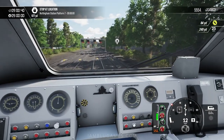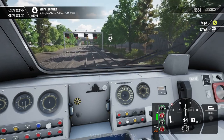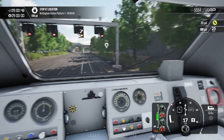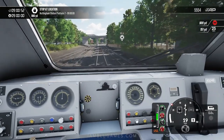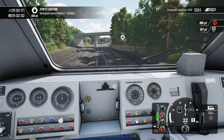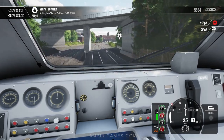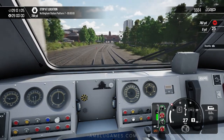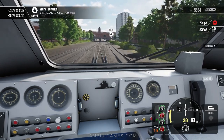So here we go. We are less than a mile now, less than 1,000 yards away from Nottingham Station platform. We're almost done. Make sure that's not going to get us again. And we're going to roll right in here. Yep, red light ahead as well. So yeah, I believe that's a bug that they're going to fix, hopefully before release. I don't know if they're going to fix it or not, but it basically happens going into Nottingham the exact same spot every time. So, all right, we're going to keep our speed down. 25 is coming up. It just popped. Yep, there it is.